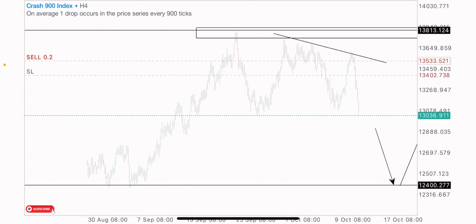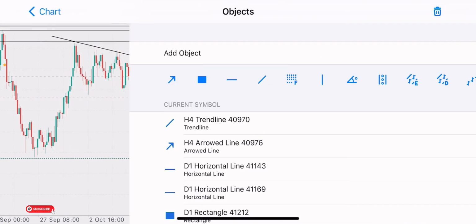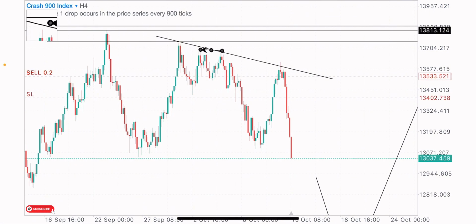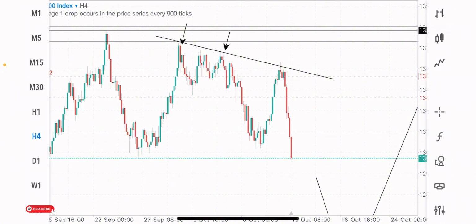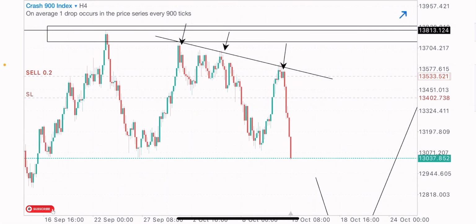So on the 4-hour time frame, we've got a bearish structure, with the market creating lower highs and lower lows. The boom and crash index respects trend lines a lot, trend lines, support levels, and resistance levels. So I spotted these lower highs the market was creating as a trend resistance level. Getting the first highs on this level, price dropped, second highs on this level, price still dropped again, and the third highs at this point, the third approach of this level, is where I looked for my sell opportunities.